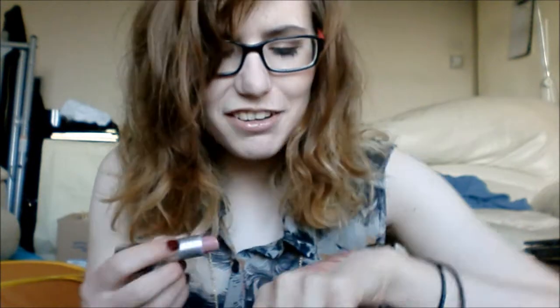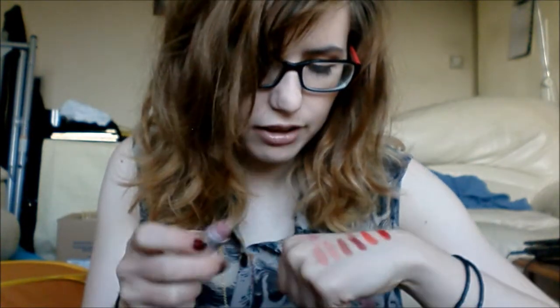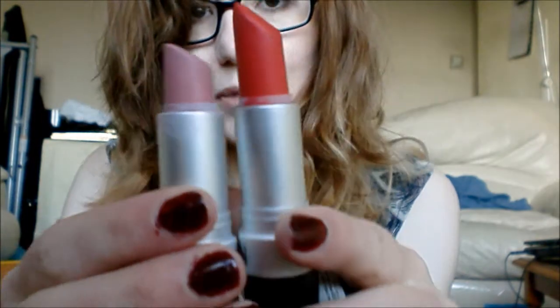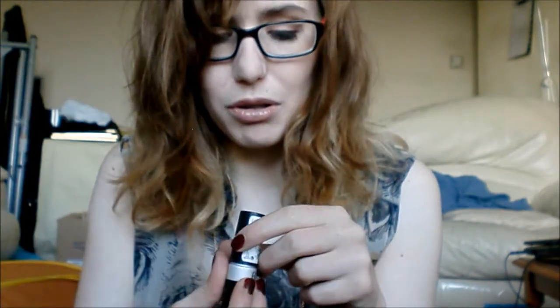The last Revlon lipstick, can you tell I like Revlon? This one again is a baby pink. This is definitely a more blue toned pink. Again, it's a matte. This is Pink Pout, and I only have this much left of it. When you compare it to Really Red, I wear this one quite a lot. But then I've had Pink Pout a lot longer too.